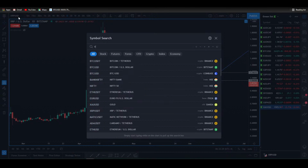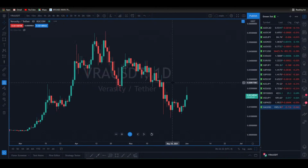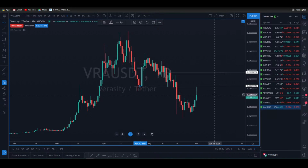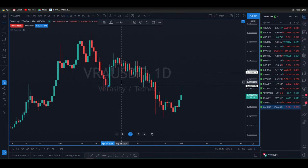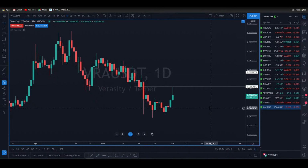VRAUSDT, KuCoin. All right. Yeah, that's a nice bullish move right into that. So far you're rejecting. You want to see it close up close to that level. That would maintain its bullishness.